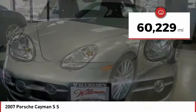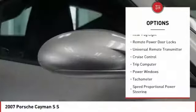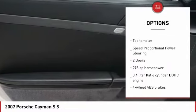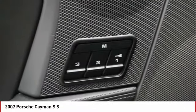This vehicle has less than 65,000 miles. Here are some of this vehicle's great options: stability control, rear fog light, remote power door locks, universal remote transmitter, cruise control, trip computer, power windows, tachometer, speed proportional power steering.